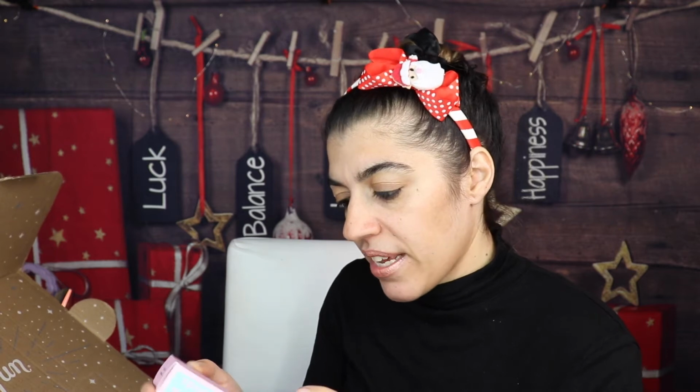Then we have a liquid eyeliner from the brand Aesthetica. That's what that looks like. Then we have a Tula Skincare Probiotic Skincare Glow and Get It Cooling and Brightening Eye Balm.